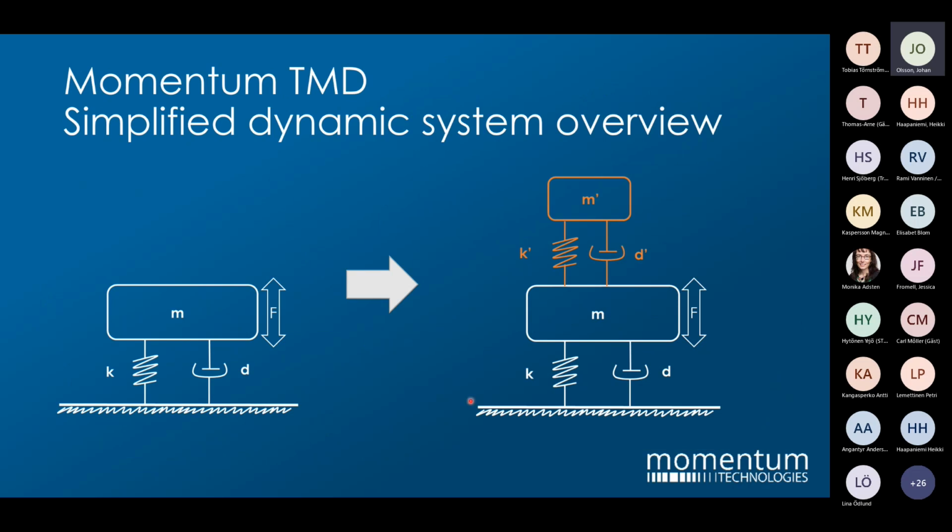So what is a TMD? This is a simplified overview of the dynamics of a TMD. On the left side here, you see the main structure, and this is only one degree of freedom: a mass connected to a spring and some damping. And for steel structures, you have very little damping. This can be very small, 1% or lower.